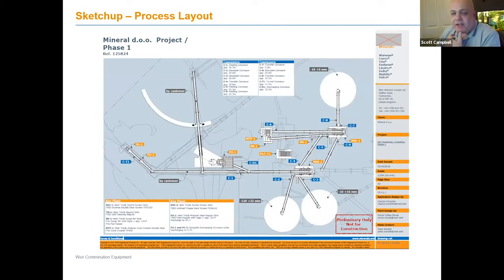The beauty of these designs is we can actually drop them onto Google Earth so you can see your plant with your proposed changes in the process and how that's actually going to look on the footprint on the ground. So it's a great overview. Our customers really like that sort of imagery, because then when they're doing their presentation they can say, here's what it actually looks like on the ground.